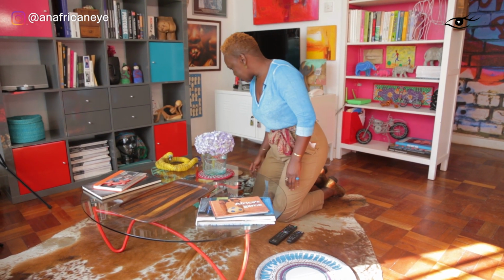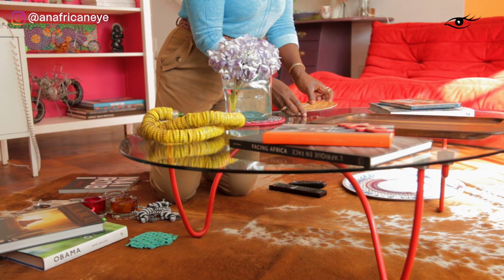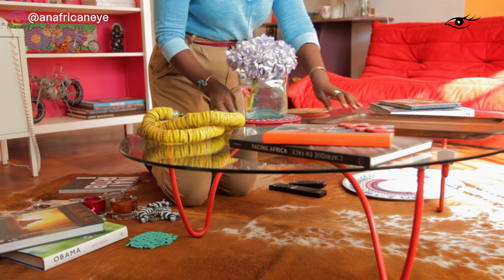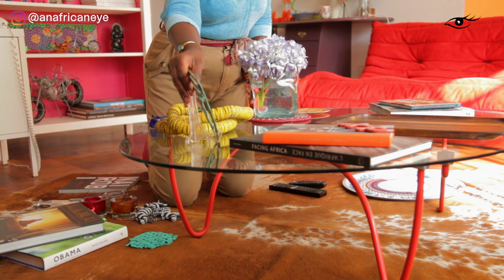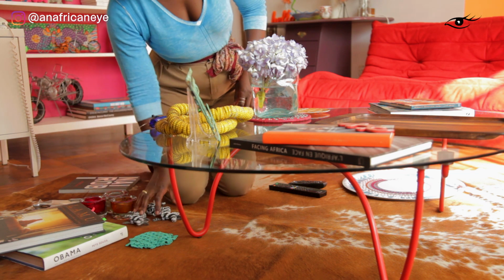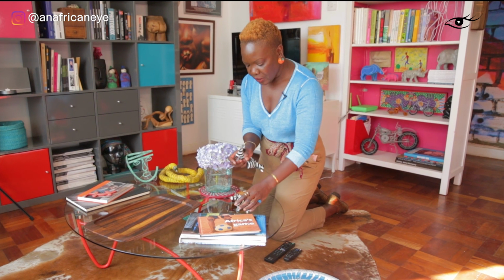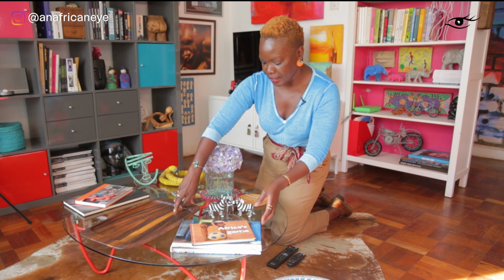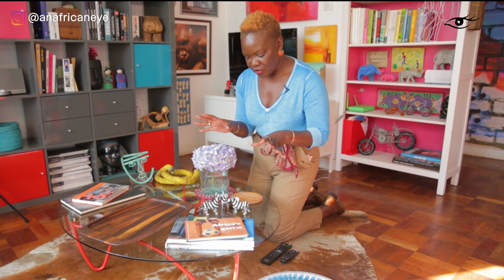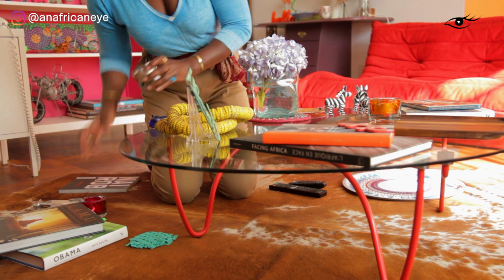Now, next, more objects, because it's a little bit flat, right? So I'm just putting extra pieces to add a little more variety and depth. And a really important rule is always use odd numbers. They're much more dynamic than using even numbers. In decorating, we always use odd numbers. So think 3, 5, 7, 9, etc.